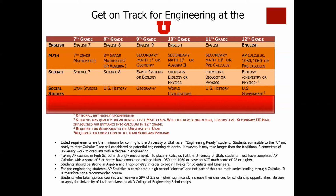And then if you are missing maybe some of these requirements, what I would recommend you do is reach out to your admissions counselor to discuss with them, hey, I don't have this. What does that mean for me coming to the University of Utah? Some students will get accepted with maybe a missing requirement or two that they have to make up later once they get here.